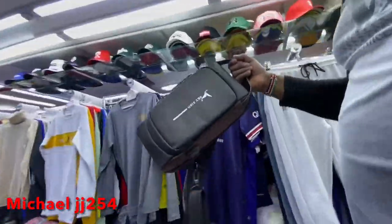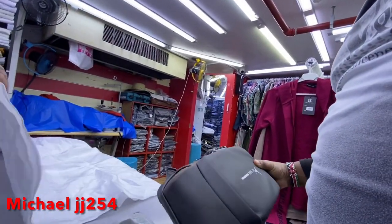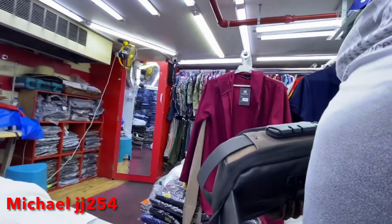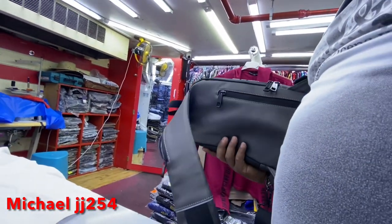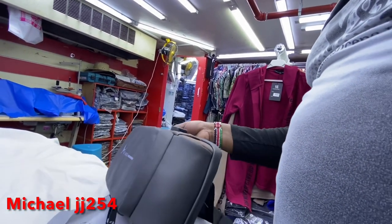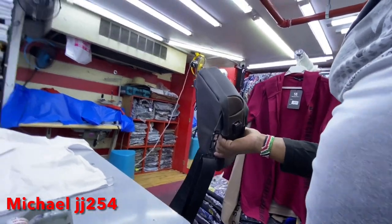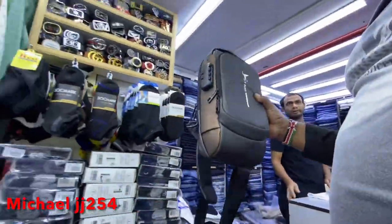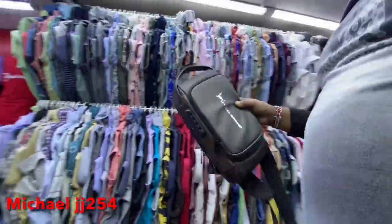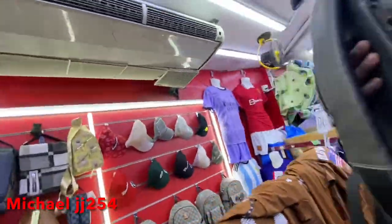How much is this one? 85. Hey, why is it expensive? What's the problem? This one is good quality, bro. The brand name. Yes. 75. Okay, for you 75. Yeah. Okay. It's charging also. Some charge here. No, I'll collect it. Let me show people first. So you have a bag like this one, very nice one. 75.